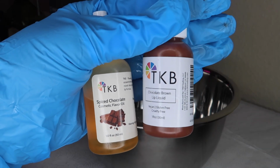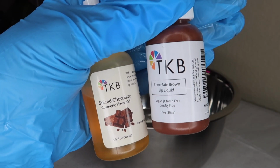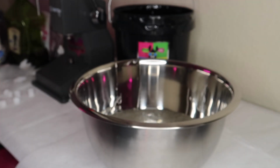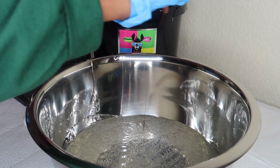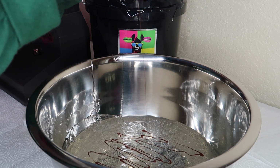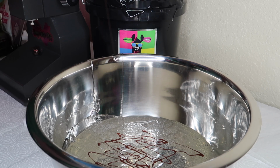That I'm happy with the amount of gloss base that I have inside of my bowl, I'm gonna go ahead and add our chocolate brown lip liquid from Tiki B Trading and our spiced chocolate flavoring oil from Tiki B Trading as well. Now, since this lip gloss is already pigmented normally, I wanted to make sure I had a lot of pigment in this bowl because this is more gloss based, which means I need more pigment and more flavoring oil.